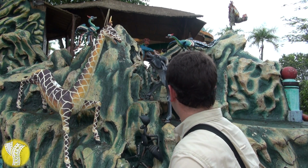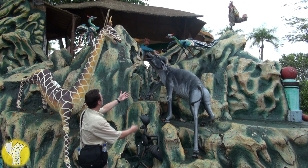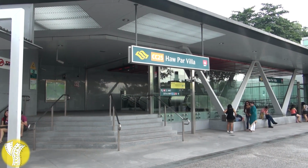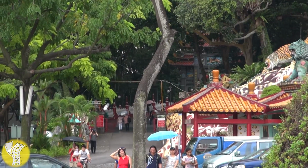And you can meet your good friend, the giraffe, the ant, the bull, and the peacock. They're my friends already. To get to the Haw Par Villa, just take the MRT on the Circle Line to the Haw Par Villa stop, turn right, and you'll be right there.